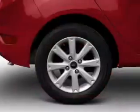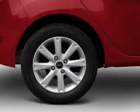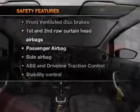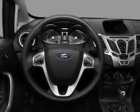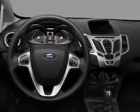Power door locks, power windows, cruise control, Bluetooth wireless, an AM/FM stereo with a CD player, a satellite radio, power mirrors. And for your peace of mind, the following safety equipment is included: front ventilated disc brakes, curtain head airbags, passenger airbag, side airbag, traction control, stability control, daytime running lights.